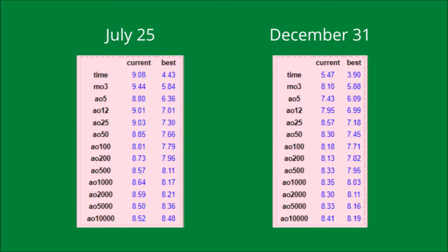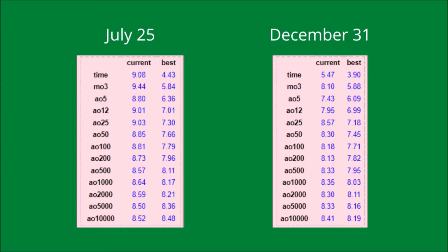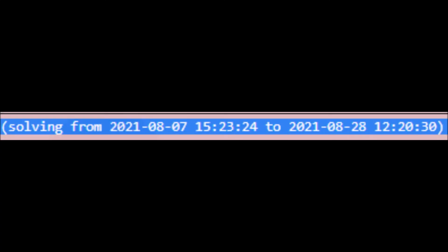Here are the best averages as of July 25th and December 31st. Side note, most of the averages of 25 and fewer I uploaded to my YouTube channel, if watching a bunch of boring solves interests you. You can see that in the second half of the year, I beat every single average except for mean of 3. My best average of 10,000 solves was 8.19, which was done over a period of 3 weeks in August.